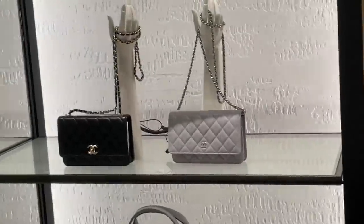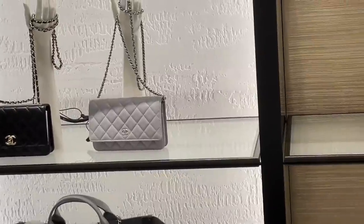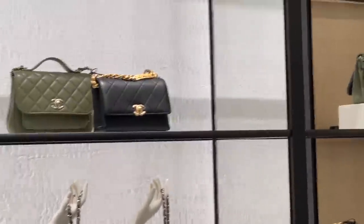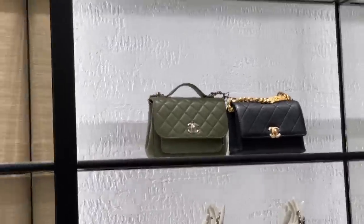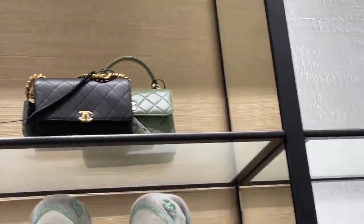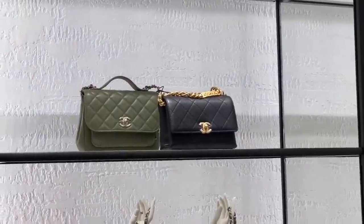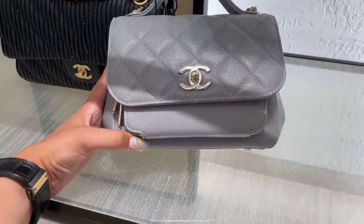This grey is so beautiful in those wallet on chains there. Beautiful classic flaps with the silver hardware in that green. So this is the one that I really like from 21B. That's the small size, and the larger in the black caviar leather, but remember, she does come in grey in both sizes. Okay, these are really nice, but is it me or is this pocket wonky?